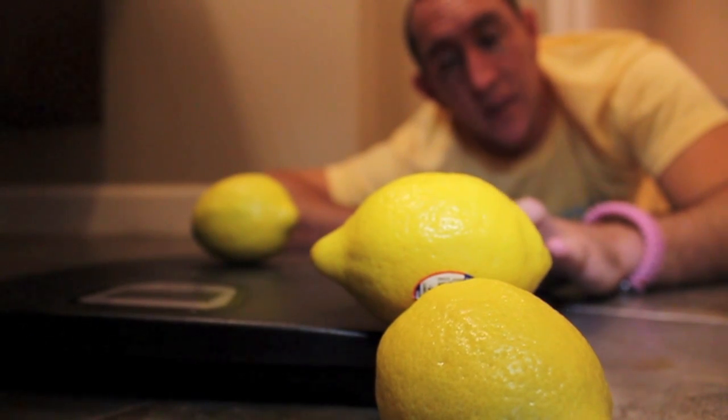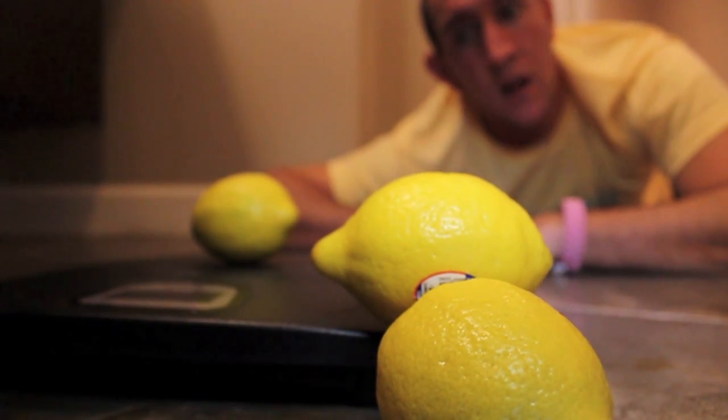The scale doesn't even say how much the lemon weighs. It's a good thing I've got Google.